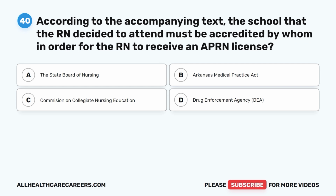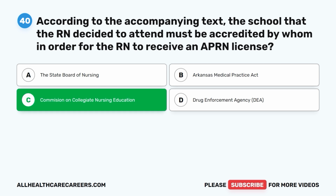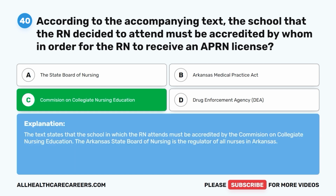Question 40. According to the accompanying text, the school that the RN decided to attend must be accredited by whom in order for the RN to receive an APRN license? A. The State Board of Nursing. B. Arkansas Medical Practice Act. C. Commission on Collegiate Nursing Education. D. Drug Enforcement Agency, DEA. The correct answer is C. Commission on Collegiate Nursing Education.